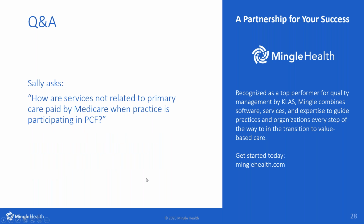Okay, Sally asks, how are services not related to primary care paid by Medicare when the practice is participating in PCF? So this is pretty straightforward. CMMI has released the codes that are covered under that flat visit fee. Things outside of those flat visit fee codes are paid under traditional fee for service. So biopsies and in-office surgical things are some examples of things that will be paid under traditional fee for service.